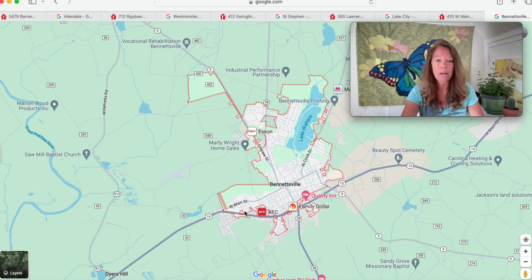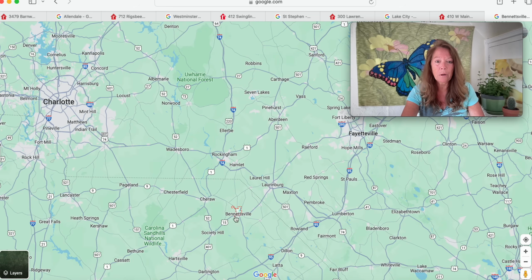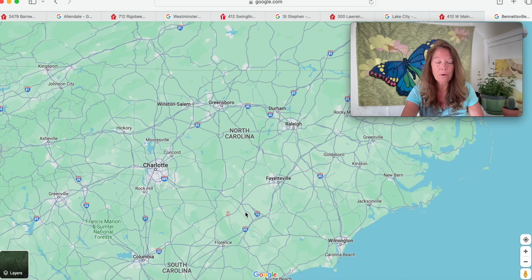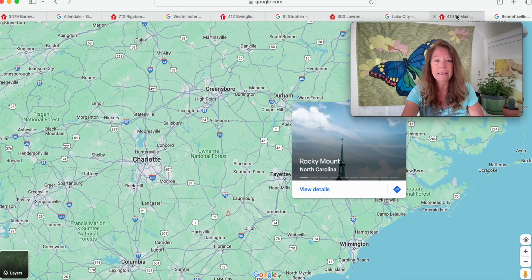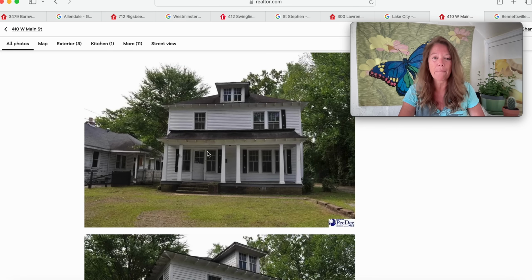And Bennettsville is right here on the map in the Marlborough County of South Carolina. And let's see here. So when we scroll out on the map here, this is where we are below Rockingham. Charlotte is way up here to the southwest. Fayetteville is to the northeast, and here we are right above Florence. We're not terribly far from Wilmington, Wrightsville Beach here on the coast, but it's probably going to be a couple hours at least. And this is the house, $85,000, 4 bedrooms and 1.5 bathrooms.